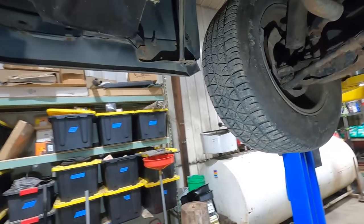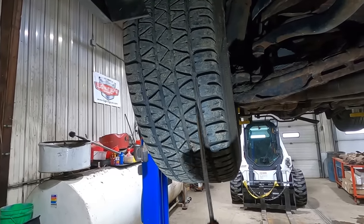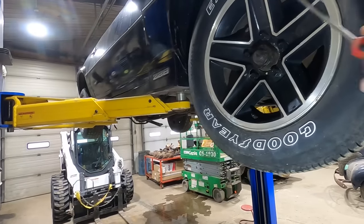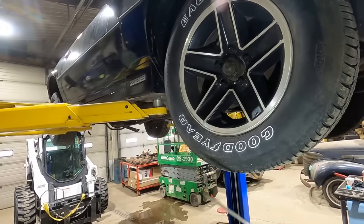I'm going to get my pointing slash rust popping device ready to go here. All right, what can we find that's good? The tires got lots of tread, but they're rotted out, which, you know, these things sit for a while. These are a 15-inch tire. What are they, like a 225-60? 215-65, so they're a good-looking tire. And the white letters, they're Goodyears, that's good.